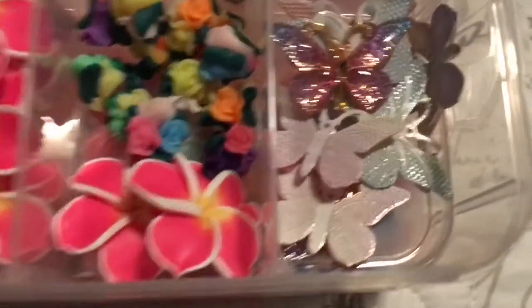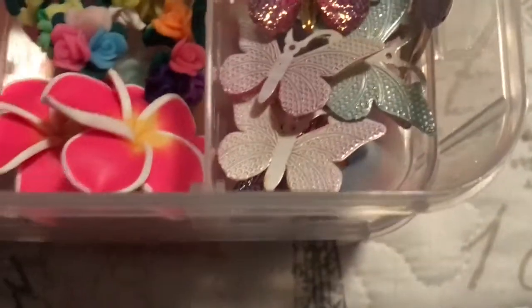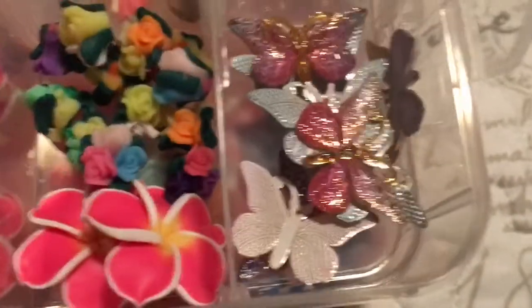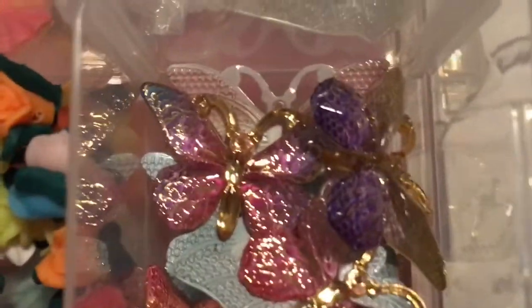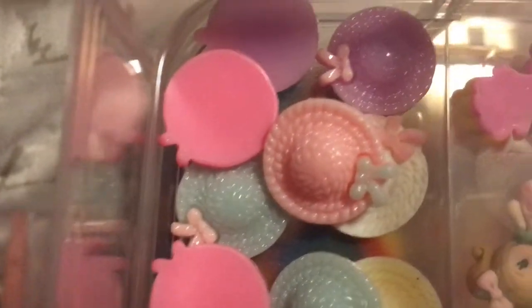Oh, I'm so sorry, you guys. I should have just taken all this stuff out of this box. Anyways, these are the butterflies. I was trying to turn them over so you could see how pretty they are, because all of them are kind of turned the wrong way. But I like that purple one a lot. It's really pretty.